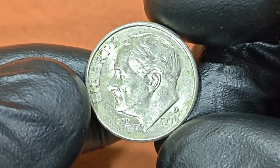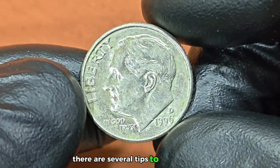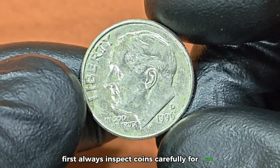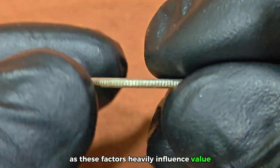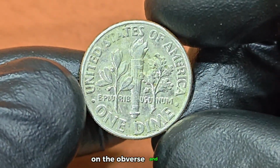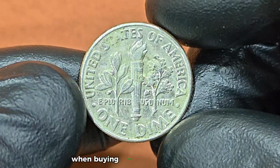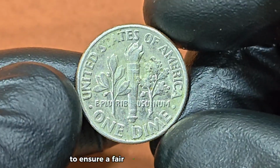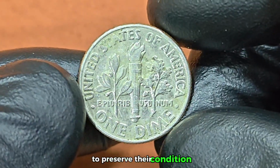For collectors seeking to add the 1996 D Roosevelt dime to their collection, there are several tips to keep in mind. First, always inspect coins carefully for wear, scratches, and luster, as these factors heavily influence value. Use magnification tools to examine details on the obverse and reverse to ensure the coin maintains sharp features. When buying from dealers or auctions, compare prices across multiple sources to ensure a fair deal, and consider storing your coins in protective holders to preserve their condition.